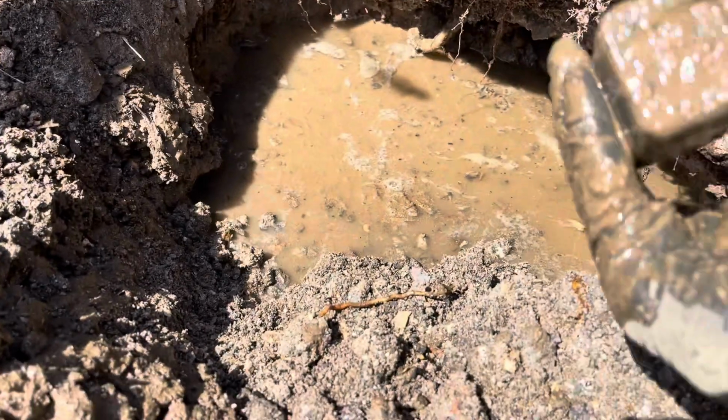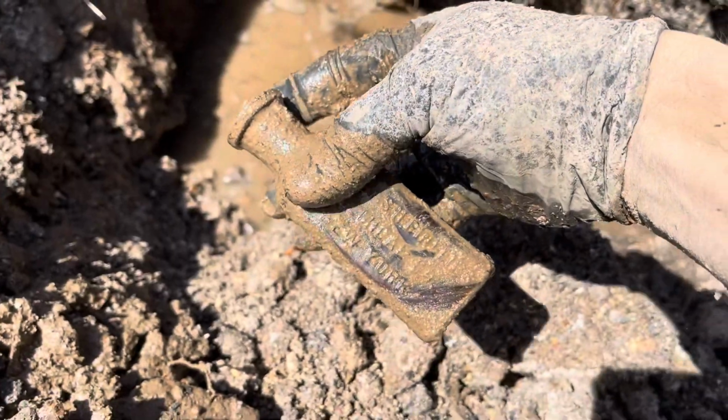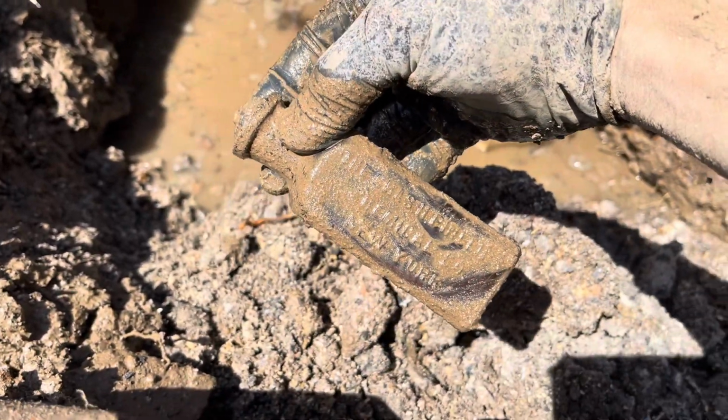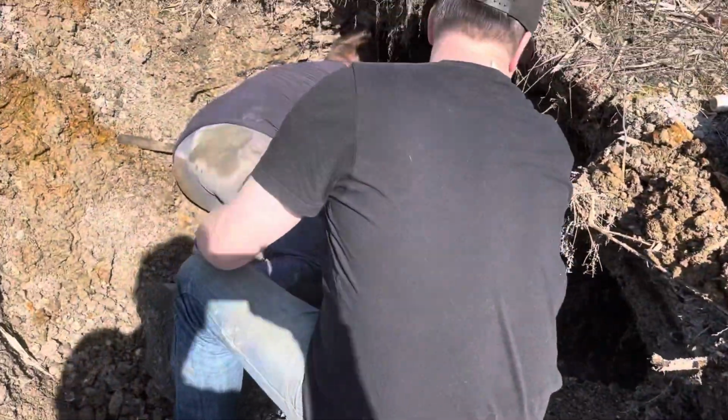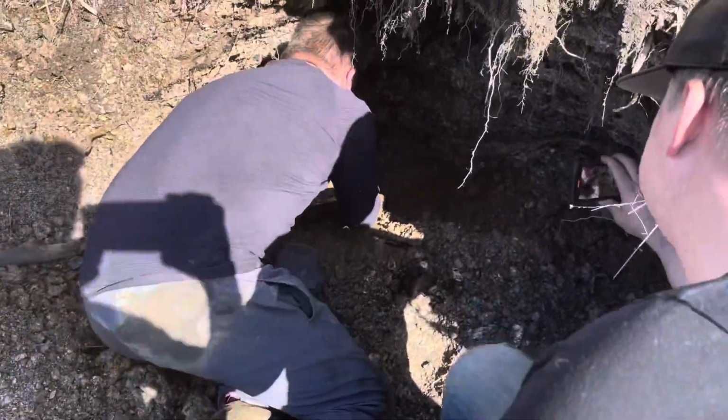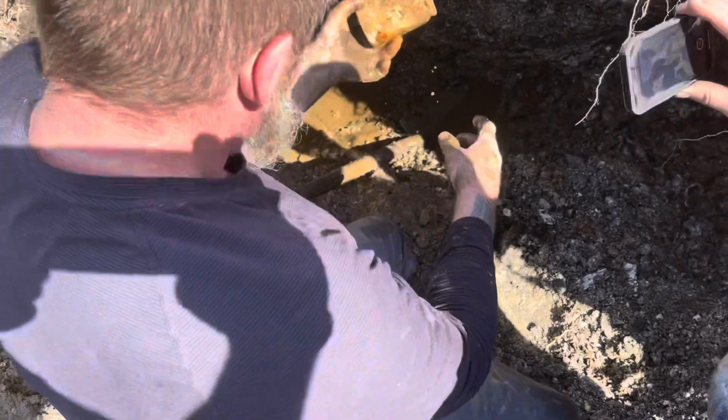Oh, still got the cork in it. A corker and a sweet keeper. Yes. Knife. There's nothing down in that mud. Get out of there. Oh, is it a Dundee? It's a plain one. Yeah, I see some here.